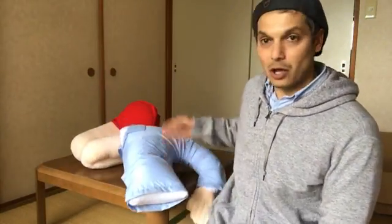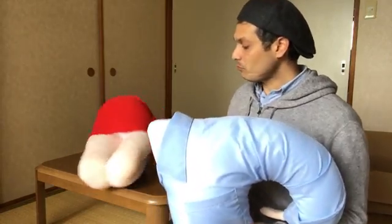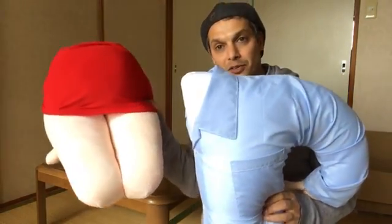So yesterday's episode was pretty controversial, and it's my fault because I wanted to introduce both of these pillows at the same time, but it was getting kind of long. So this is the boyfriend pillow, and this is the Hizamakura, or the lap pillow.